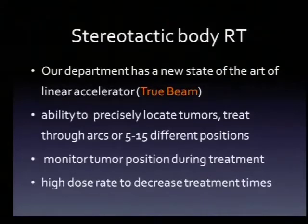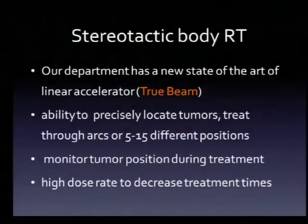I want to switch gears for a minute, get back to the Truebeam. This is a wonderful machine that delivers stereotactic radiation, whether it's to lesions in the brain or body stereotactic to anywhere in the body. The rationale is if we come at the tumor in a bunch of different directions, where all those beams intersect is the high dose region, so we can treat the tumor with a small margin, and a very small amount of normal tissue will receive the high dose. We should be able to decrease side effects and increase control, and that clearly has happened. The new machine also has a very high dose rate, so our patients don't have to lie for long periods of time. We can deliver it quickly, accurately, and efficiently.